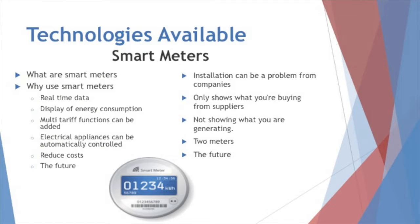With the previous slides looking at the potential energy demand of the building, here are technologies available to help further reduce the demand. Smart meters are a way of giving an accurate reading in the transmission of electricity, gas, water and heat consumption measurements. The reason you'd use smart meters is it offers real-time data, a display of your energy consumption, and a multi-tariff function can be added, as well as automatically controlling your electrical appliances.